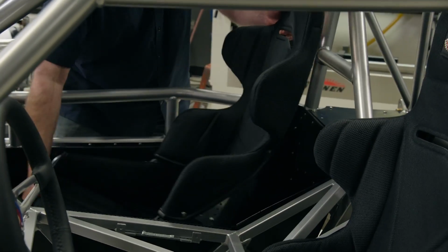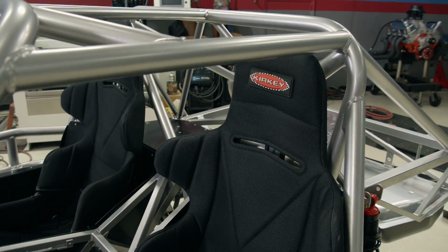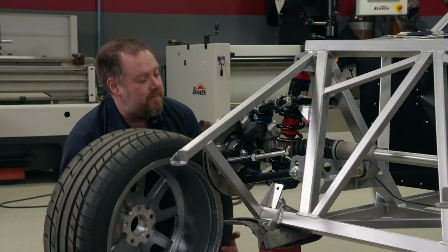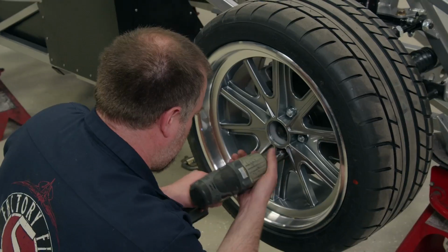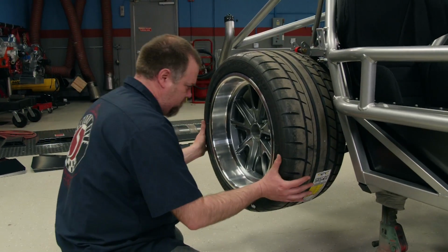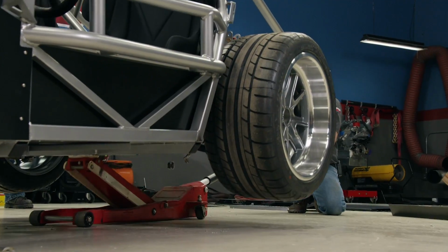The guys even brought us a couple of race seats. These have great retainment and will accept the 5-point harnesses going in later. Wheels and tires are a must. Halabrand style 18-inch Factory 5 wheels are wrapped in Mickey Thompson Street Comp tires. Now it's a complete roller.